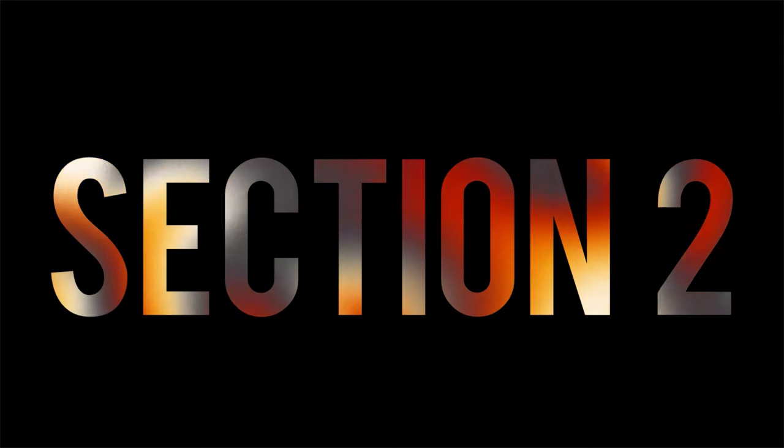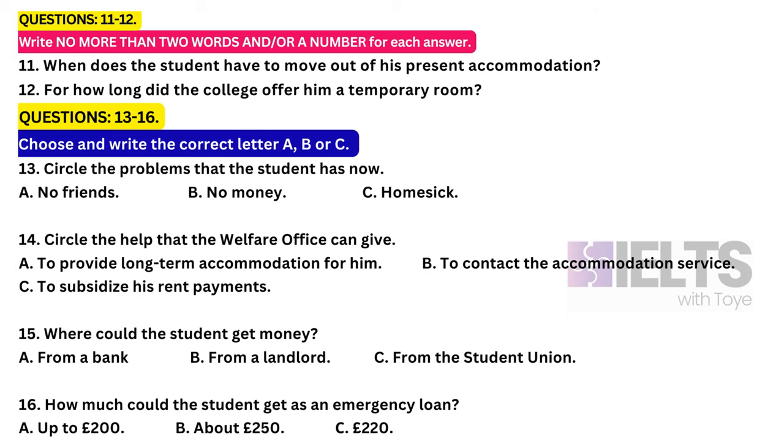Now, turn to Section 2. First, you have some time to look at questions 11 to 16.